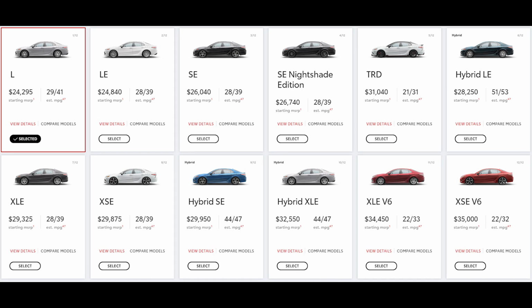Toyota now offers 12 different trims for the Camry. Now the base trims are L, LE, SE, TRD, XLE, and XSE. So in terms of the SE, there is a separate one called Nightshade Edition. That's where all the pieces are blackened out. That's by itself. Of course, you do see that there's hybrid mixed in. Hybrid changes the drivetrain, so it's a bit better with fuel economy.